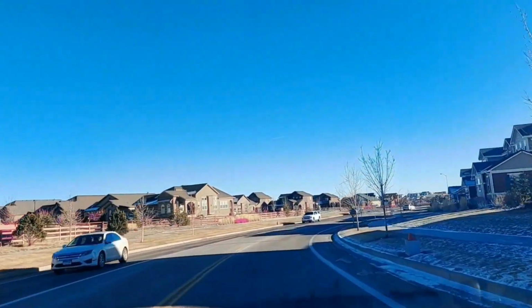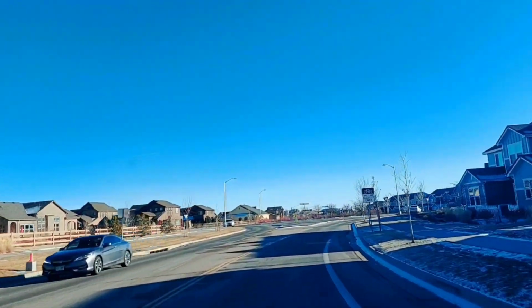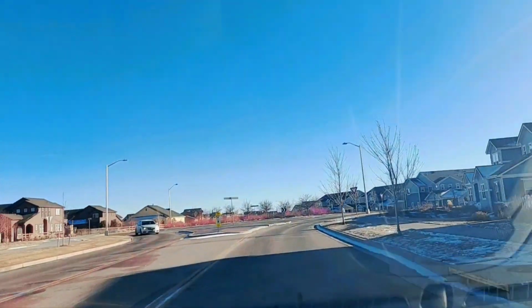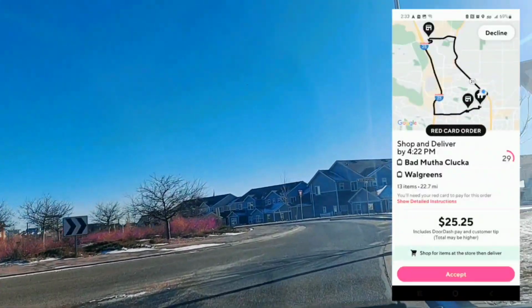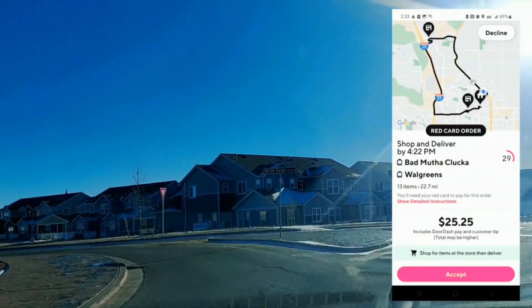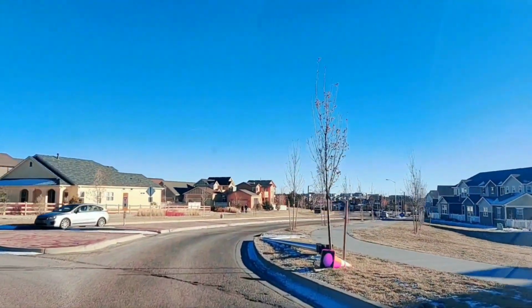We just got 2 offers in. I'll try and throw this screenshot up here. One was pretty good. It was like 25 something, but it was 22 miles. It was right on the border of, you know, it would be a decent hour, but man, it was just too many miles.